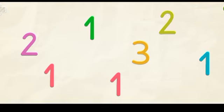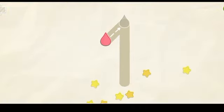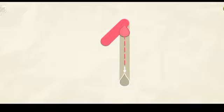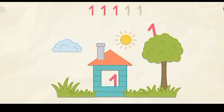Find all the number ones. Whee. Great. Color number one. That's it. Whee. Collect all the number ones. Well done.